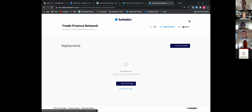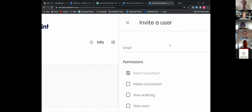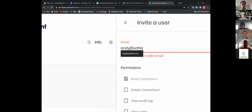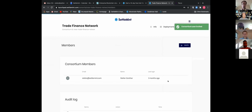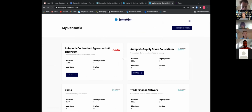In order to do that, we've made it very easy. You just click on members here, then you click on new member, and then you can invite anyone to this consortium by simply inputting an email address. So anyone with an email address can be joined. You choose the rights that you want that person to have, and then you click on finish here. And so now Indy will receive an email where he can, in a click-through process, gain access to this consortium. So that's the first problem that we solved, creating a consortium, but no magic has happened here yet. We're going to get into the magic in just a second.